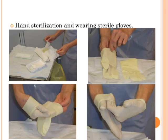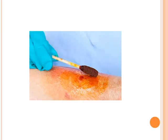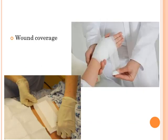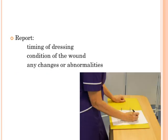You should start by hand sterilization and wearing the sterile gloves as shown. And then start to swab the wound with betadine solution with a gauze in one direction, and with saline next, and then start drying the wound. And then at the end, wound coverage, either with steri pads or with gauzes, and wrapping the wound. You should always report the time of your dressing, the condition of the wound, and any changes or abnormalities you have found while doing this dressing.